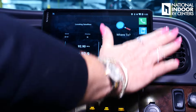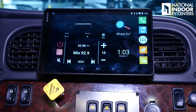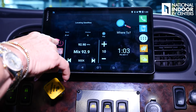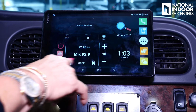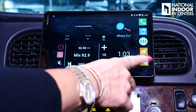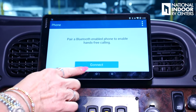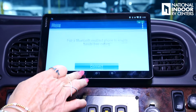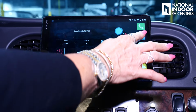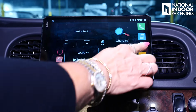So this is one of the features I absolutely love, this Garmin display panel here. So much that you can do from this panel itself. You've got your radio controls here and you can turn it on, mute it, seek and find here, change the stations, your time of day, and then we can go over to, obviously we can Bluetooth in. And a lot of these are the apps that, you'll need to download the Garmin app first for these to work.